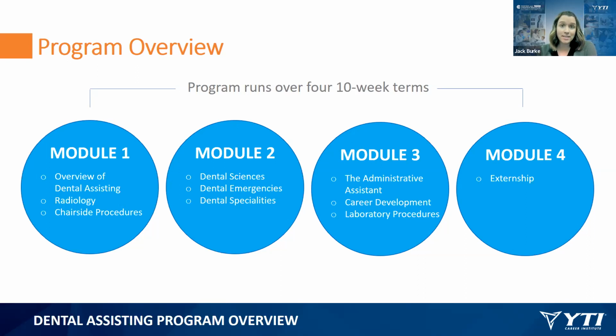Module 2 is dental sciences. That's where you'll learn all about sterilizing instruments, all about the different diseases, infection control, the different disinfectants that we use in the dental office. You also learn about dental emergencies. That's how to care for a patient that's possibly sitting in your chair or sitting in the office that might have any kind of emergency. This is also when we do CPR. We learn about allergies, heart attacks, seizures, all kinds of different things like that. Anything that you might need to care for a patient while they're in your office, we learn about.